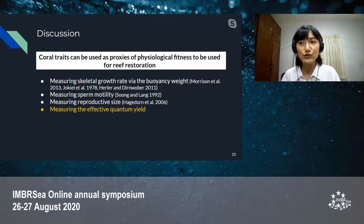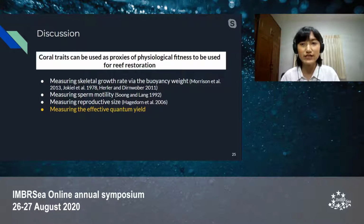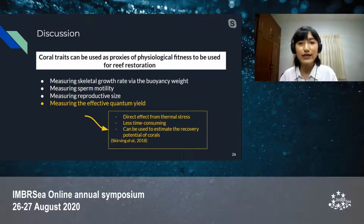And finally, I'd like to discuss that coral fitness traits can be used as proxies of physiological fitness to be used for reef restoration. There were previous studies that observed many traits, such as measuring the skeletal growth rate via buoyant weight, or measuring sperm motility, or measuring the reproductive size. But in this study, we measured the effective quantum yield because the study of Skirving et al. 2018 stated that measuring effective quantum yield has benefits: this value is directly affected by the thermal stress, the method of measuring is less time consuming, and also this value can be used to estimate the recovery potential of corals.